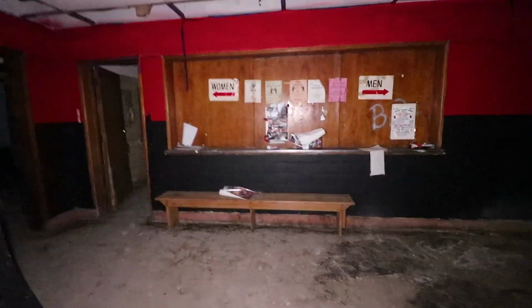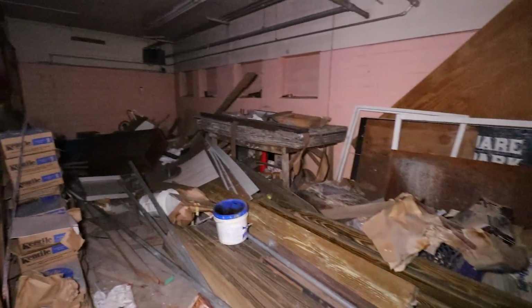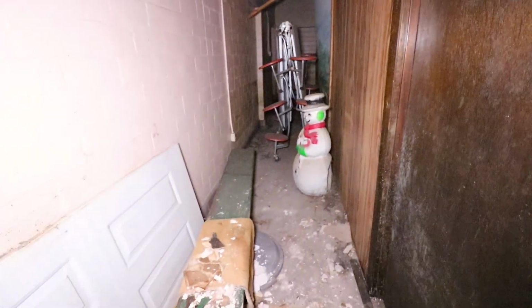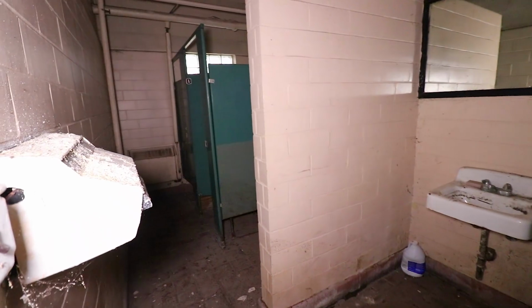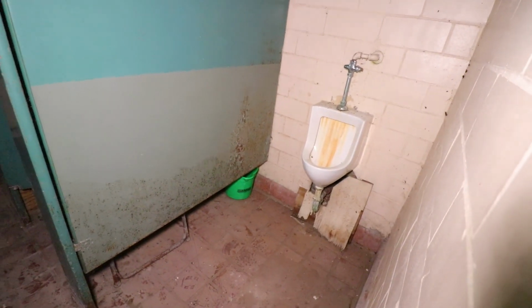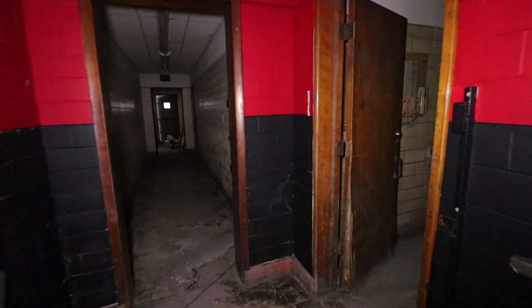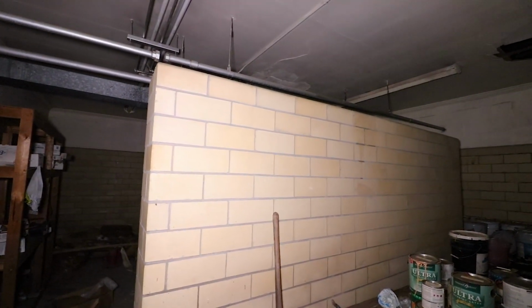Looks like these were the locker rooms. Women's on the left, men's on the right. Check out this one first. Oh, that doesn't look like a locker room. Maybe it used to be and now they use it as storage or something like that. Pretty small bathroom. Oh, this was totally a locker room with this wall in the middle. But I guess, again, they converted it to storage.